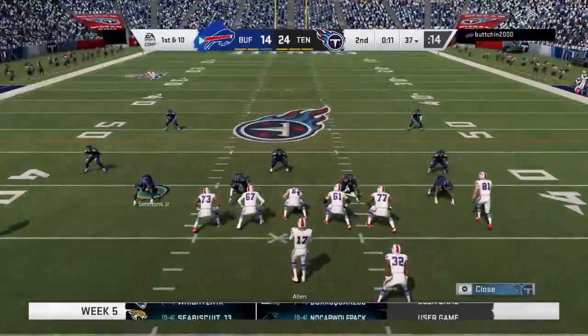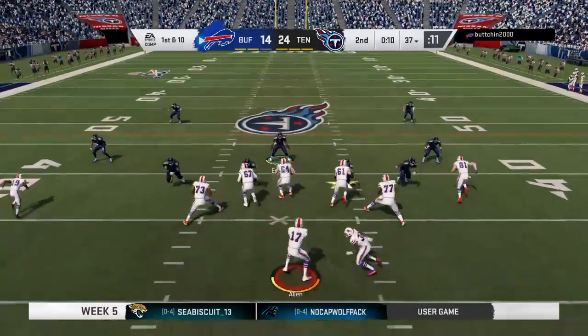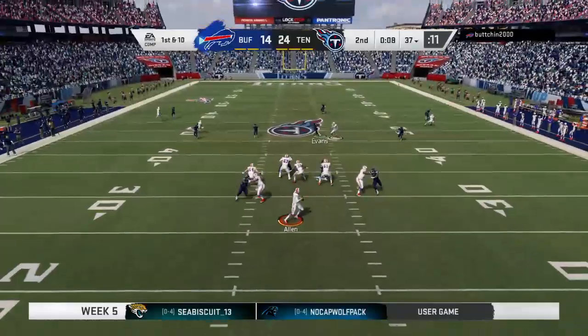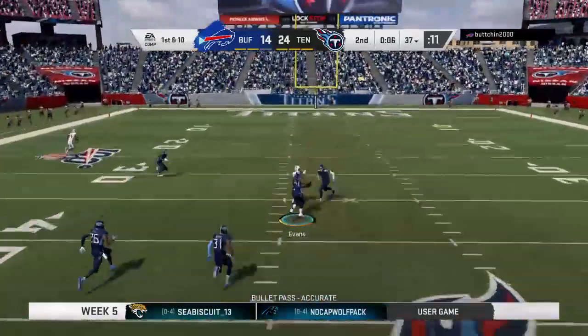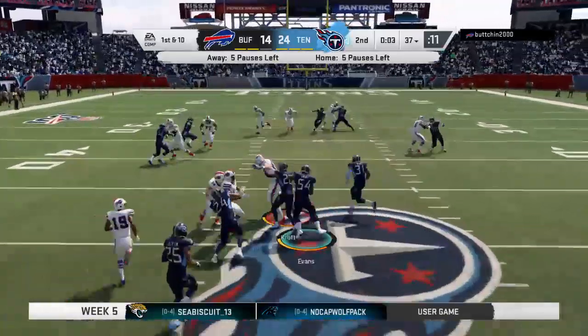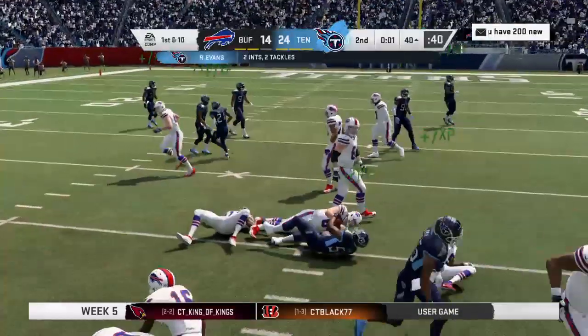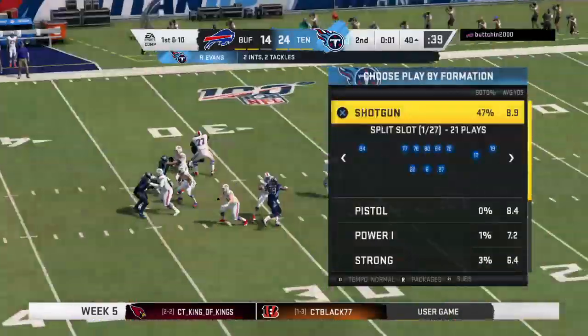Allen now over 200 yards already in this first half. It's 1st and 10. Allen off the play fake. And for the 3rd time here in this half, it's intercepted. Picked off at the 36. And his guys have got it back at the closing stages of the first half.